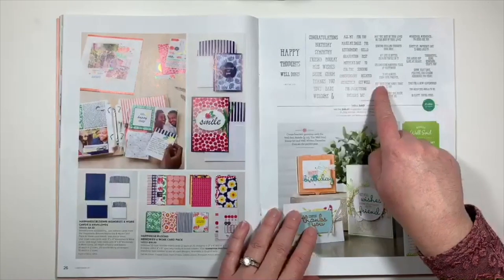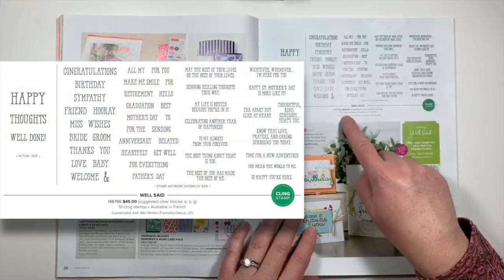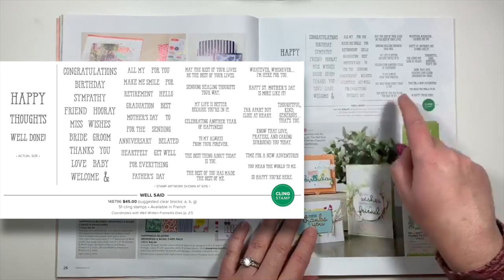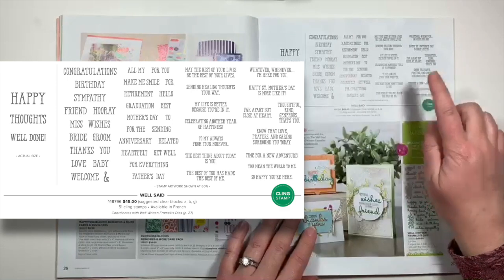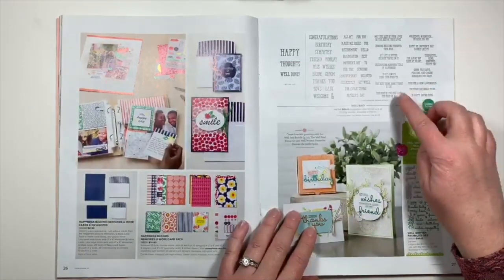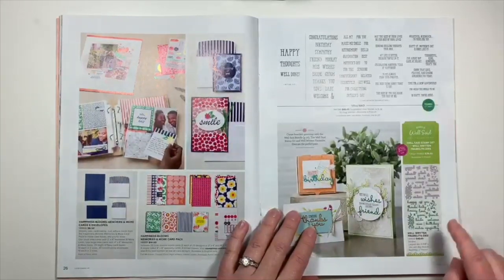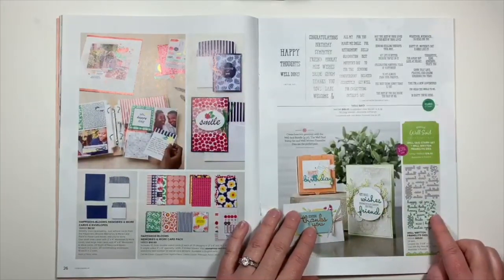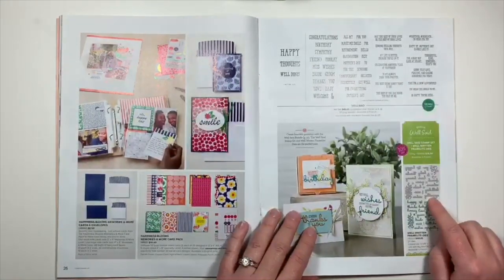I'm really excited about this Well Said stamp set. There are 51 cling stamps and there are so many different sentiments. This is really, I think, a huge staple in anyone's crafting tool bag. It also could be bundled with the Well Written framelits dies. You get a huge bang for your buck when you bundle these two products.